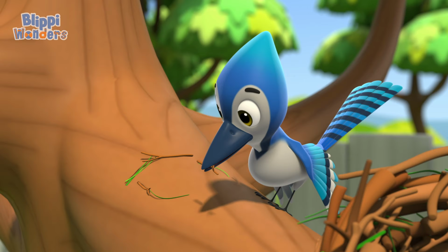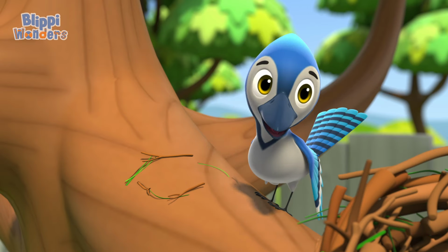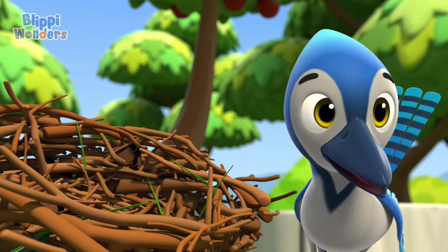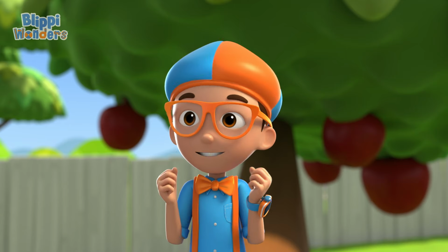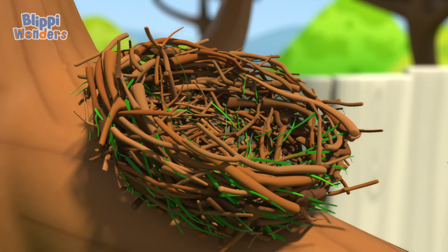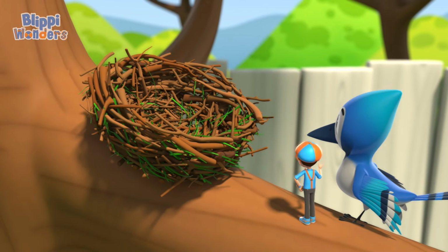Time to build. First, I make a circle with twigs and grass. Then, add more twig circles higher on top of each other. Whoa, you use your beak to build it. The mud is like glue, holding the nest together. Your nest is fantastic, Jody.